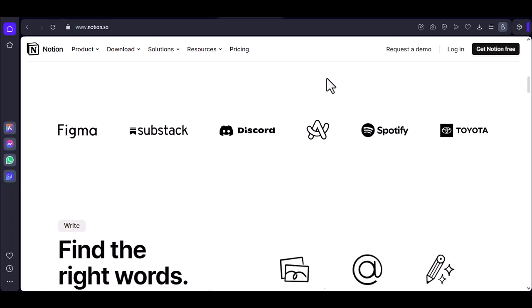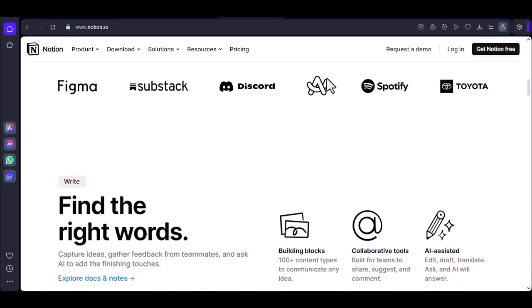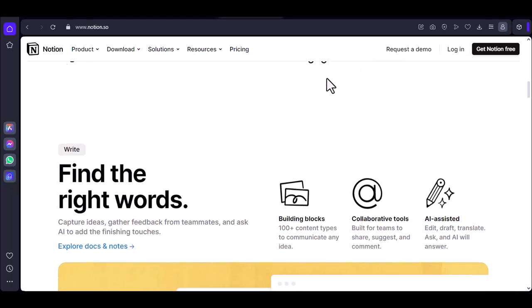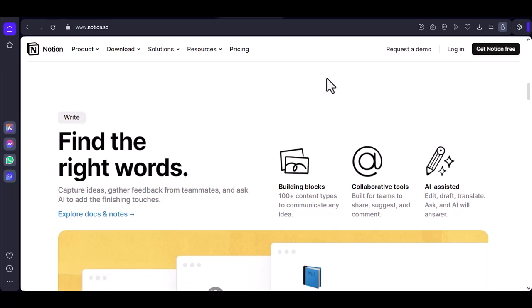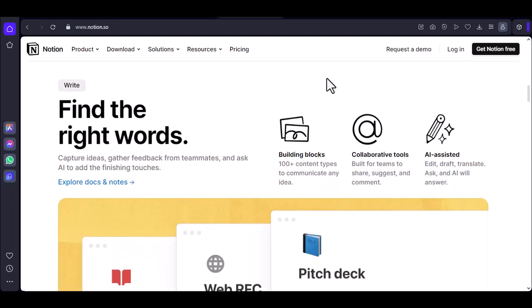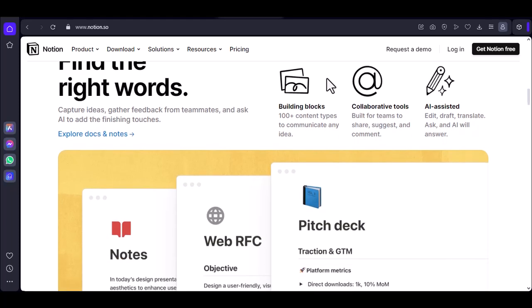The premium plans. To unlock the full potential of Notion, you'll need to consider one of its premium plans. These plans offer additional features like unlimited database blocks, advanced search, and priority support. While they come with a cost, they can be a worthwhile investment for those who heavily rely on Notion.